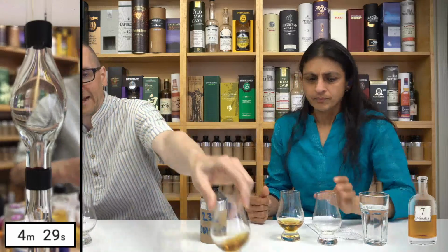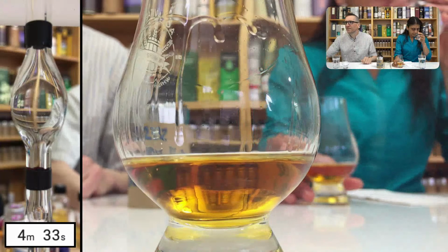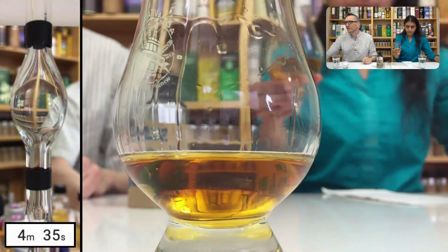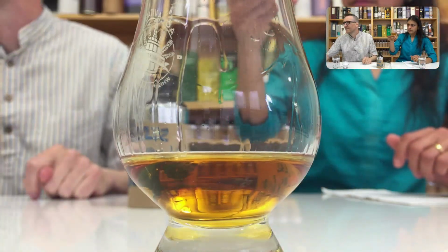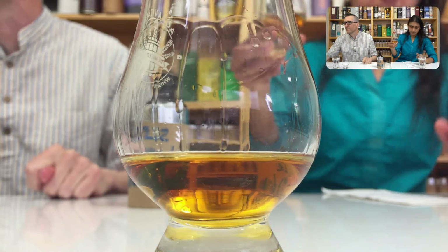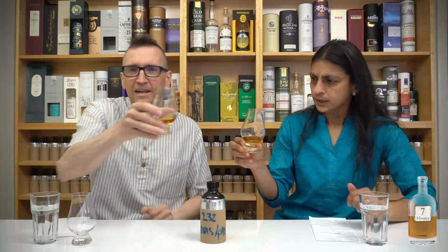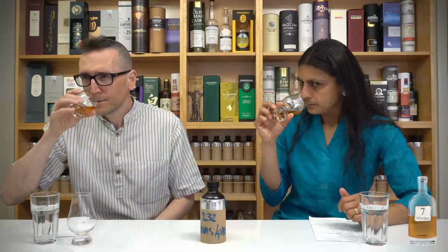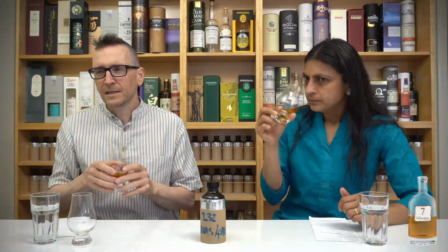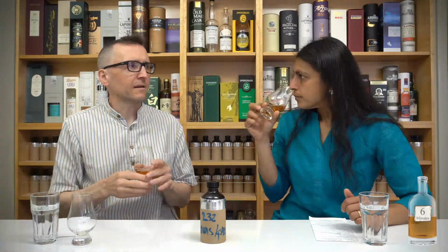Let's have a little look at legs. Why don't we look at legs for a moment? Oh, missed the timer. Somebody will no doubt call out for me. Legs are quite thin, aren't they? Quite thin. What was the timer? Did someone get it? It's a little bit kind of green notes as well. Pine needles. Yeah, pine needles.